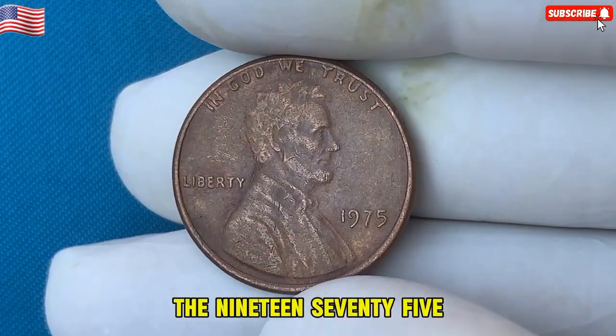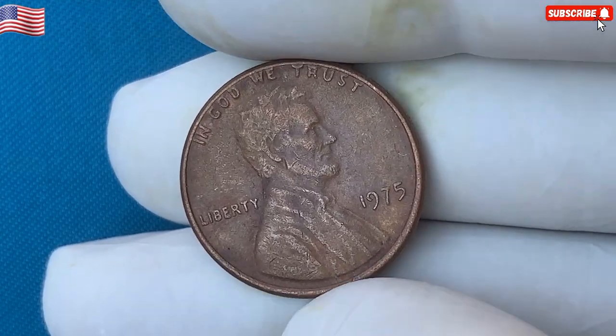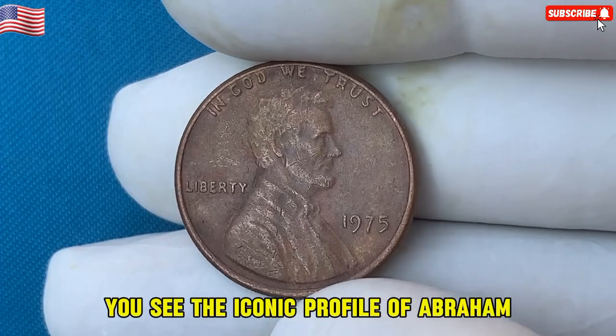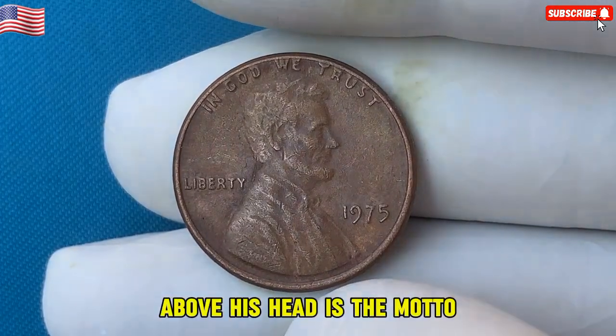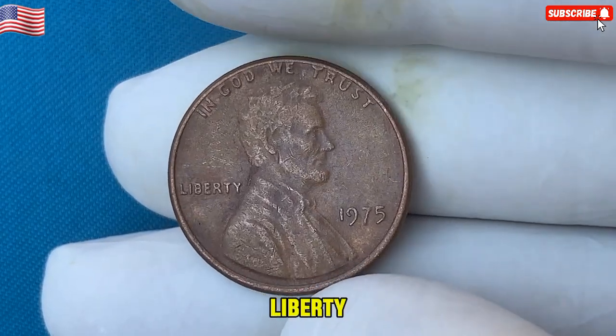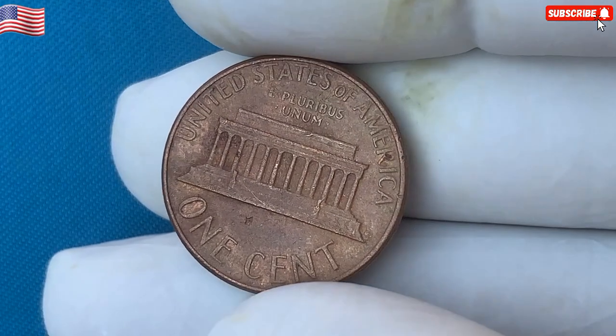The 1975 Lincoln penny followed the same classic design introduced in 1959. On the obverse, or front, you see the iconic profile of Abraham Lincoln, facing right. Above his head is the motto, "In God We Trust." To his left, the word "Liberty." And to the right, the date, 1975.